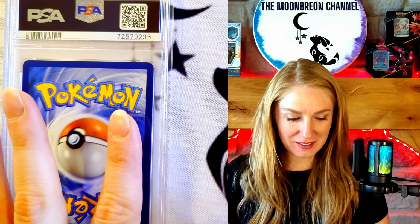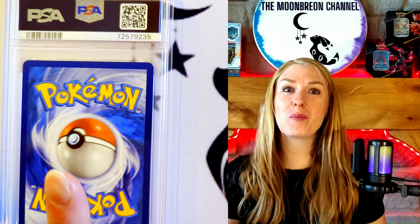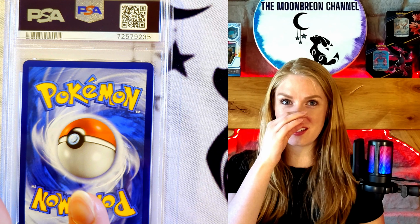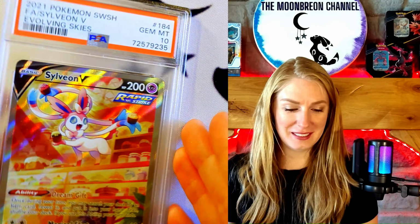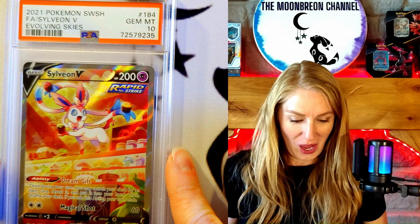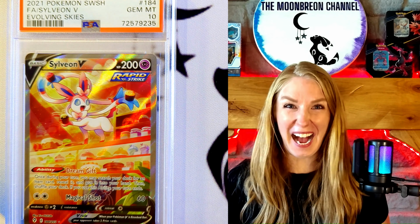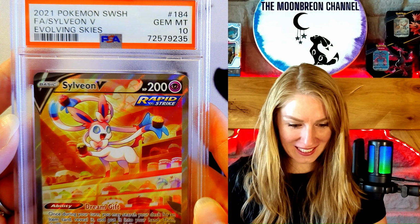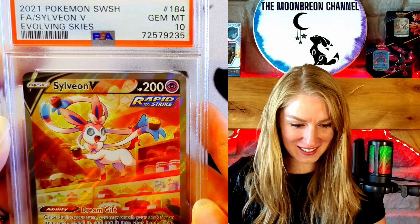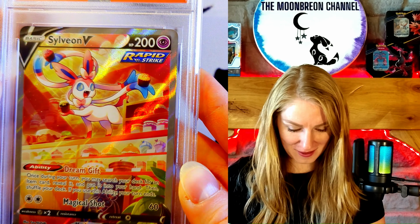Okay. Here's our first one. We sent 10 cards. Some of them were Kevin's, some of them were mine. So we will see what we get. 1, 2, 3. Oh, my Sylveon got a gem mint 10! Look at that. Gem mint 10. What? Oh my goodness.